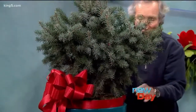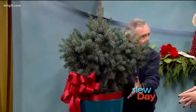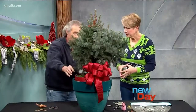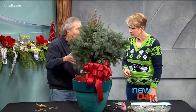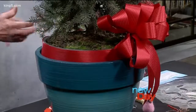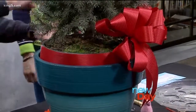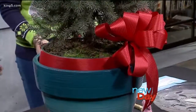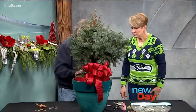The good nurseries now are carrying these special ones that are grown to be living Christmas trees. This came from Swanson's, and this is in perfect shape. It's just like buying a tree from the nursery. So it's already in a container? It's already in a container, and you'll take it out of that when you plant it outside. Perfect. And it's so cool. Did you see we got a special treat with this one?